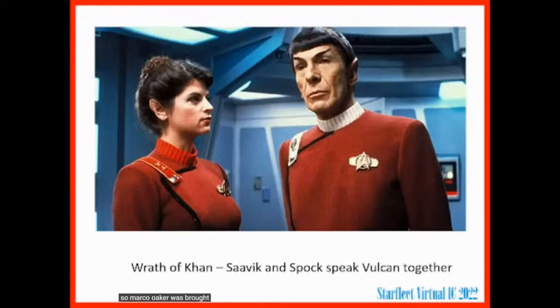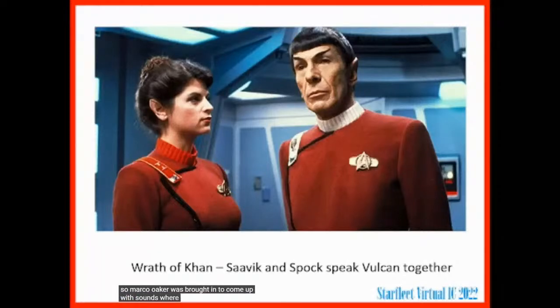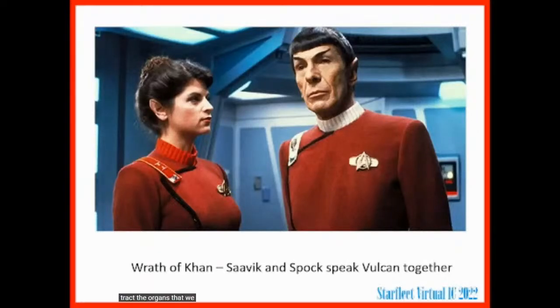So Mark Okrand was brought in to come up with sounds where the part of the vocal tract, the organs that we use to speak, that you can't see might be doing different things, but what we can see on the lips was the same. And he used this to create Vulcan dialogue that could be matched perfectly to what we see on screen, and that's the Vulcan dialogue that we hear there.